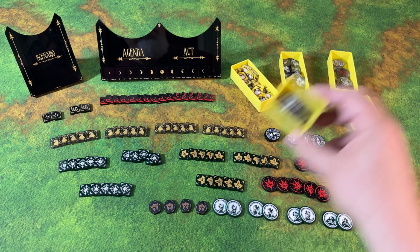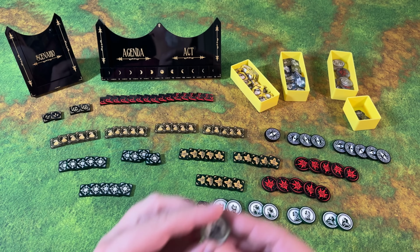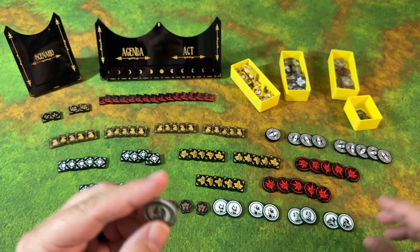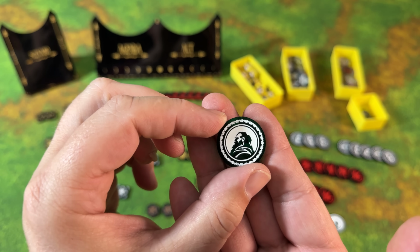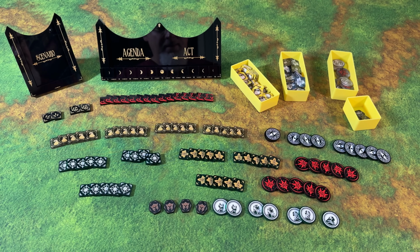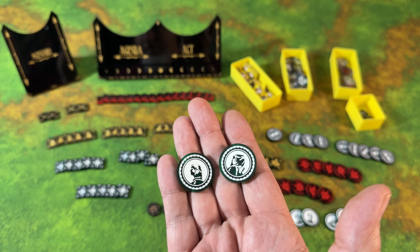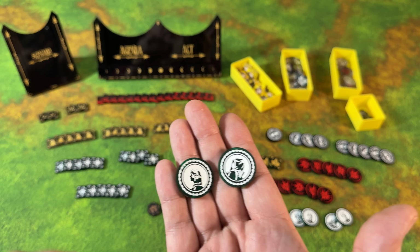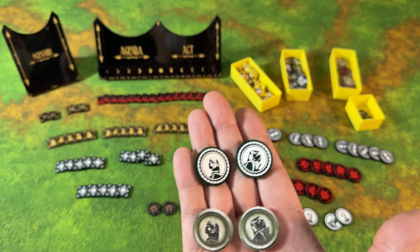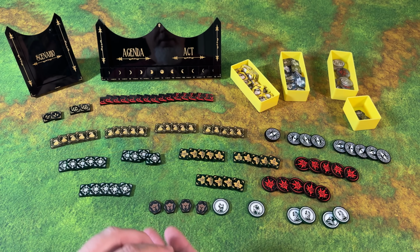And lastly, the person tokens in 4 different variations. So the cardboard token, we've got the dwarf and elf. Same thing down here, dwarf and elf. And hobbit and human, and the counterpart for that. So that's all the tokens for Lord of the Rings.